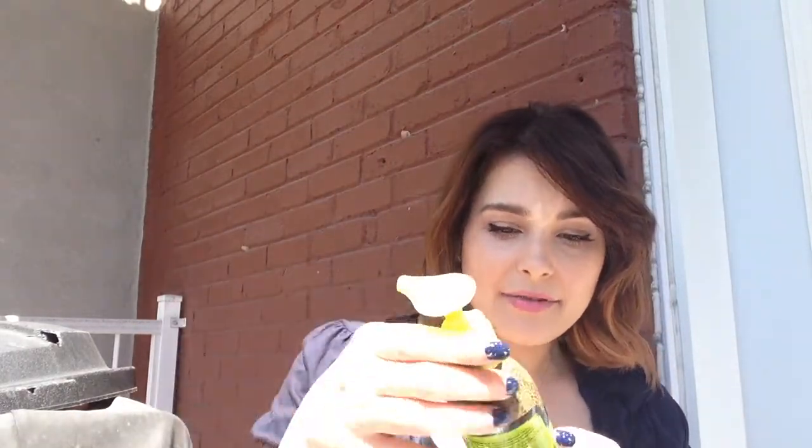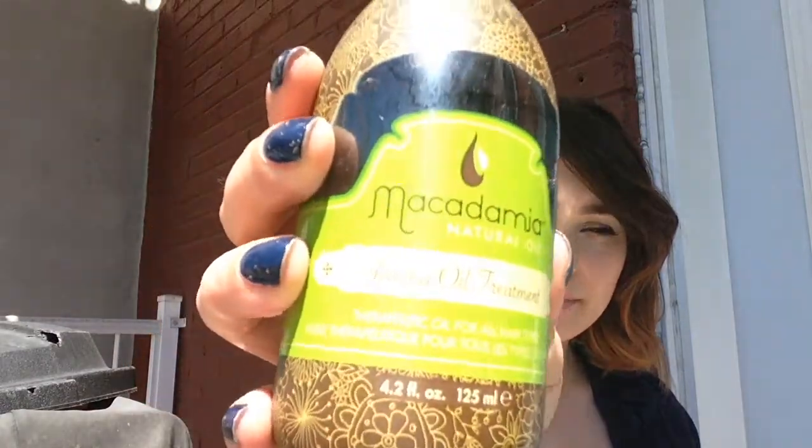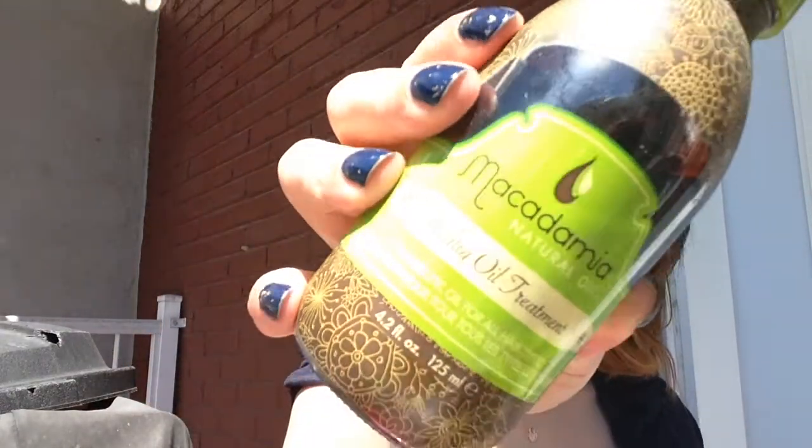About the hair, I have this macadamia healing oil treatment. There it is. This is basically a pretty thick hair oil, and it does work since I have really dry hair. I don't recommend it for people who don't have very dry hair. This is not a super dry oil, but it doesn't leave an oily residue on my dry hair. It works quite well for moisturization.